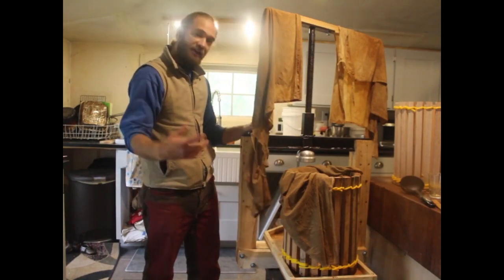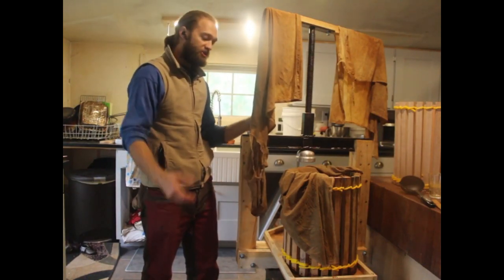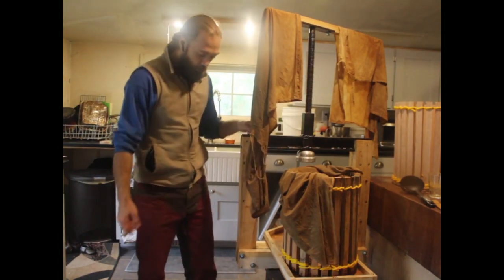And then I will pasteurize it and make apple juice. And I will also kick in some yeast to a large carboy to make some hard cider for later. So here we go.